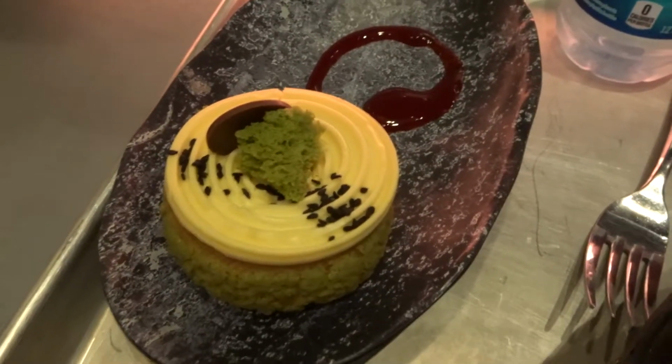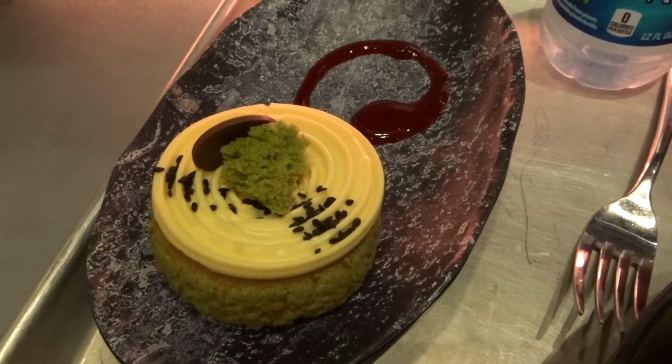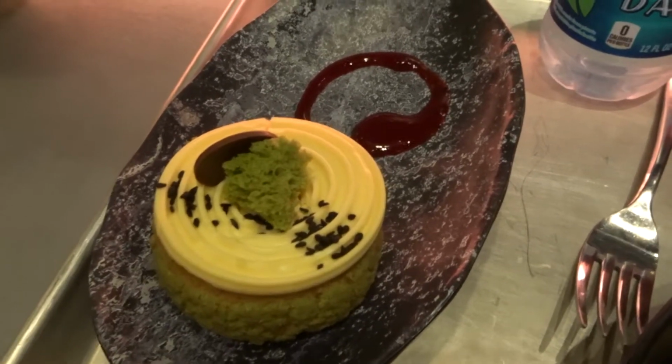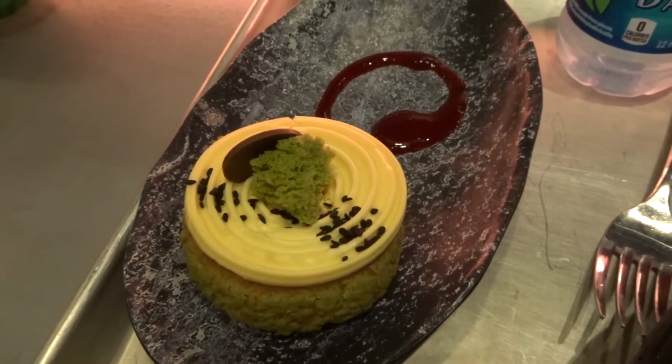And then we also are going to share a dessert. It is the oi puff, I don't know. Guys, this is bad. It's the raspberry cream puff passion fruit mousse.